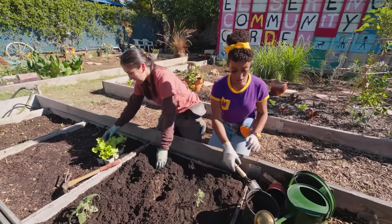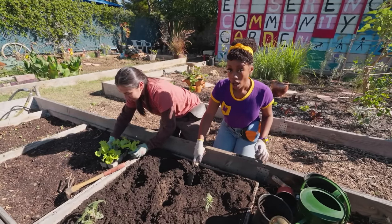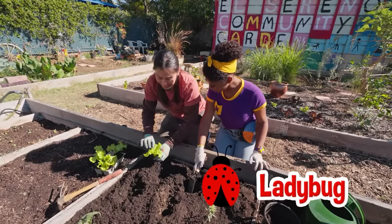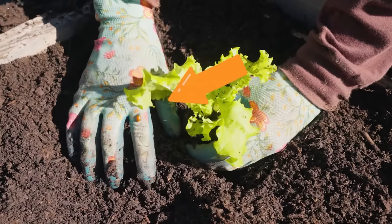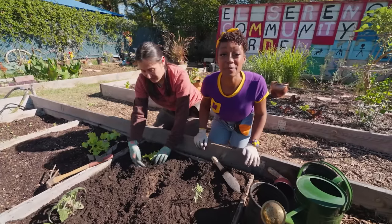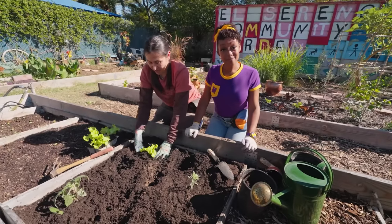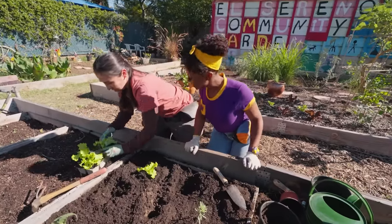That's right. And you want to know what else is a pollinator? I'll give you a hint. They're red and black. Can you guess what a pollinator is? Ladybug? That's right. Look, there's one right here. Oh, look at that ladybug. So sweet. Did you know ladybugs are male as well? Mm-hmm. Despite the name, they're male and female.